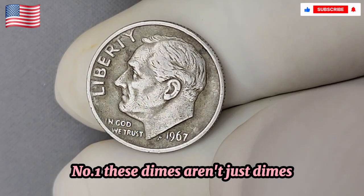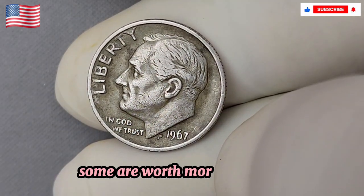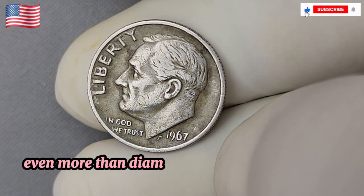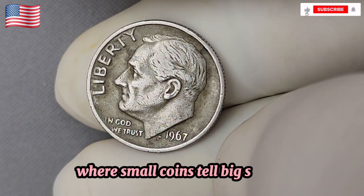These dimes aren't just dimes, they're treasures hiding in plain sight. Some are worth more than gold, even more than diamonds. Welcome to HD Coins World, where small coins tell big stories.